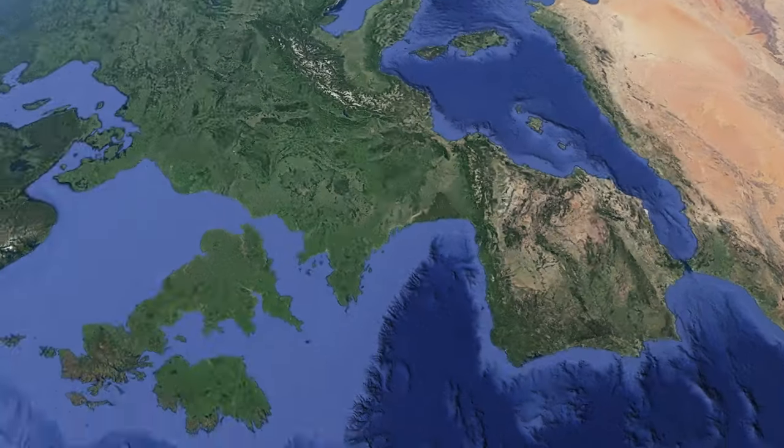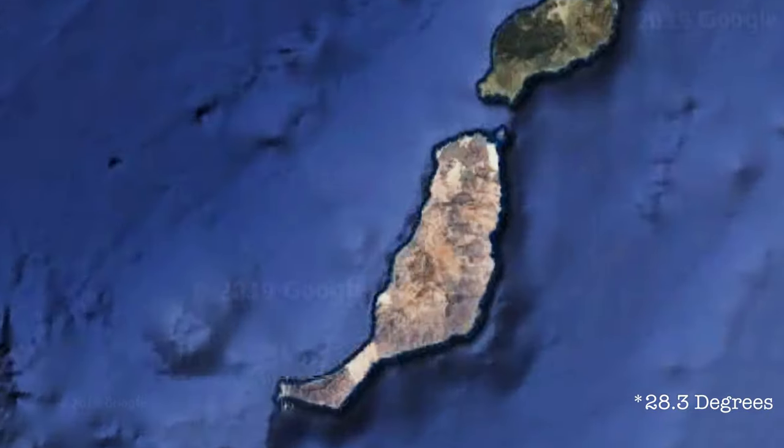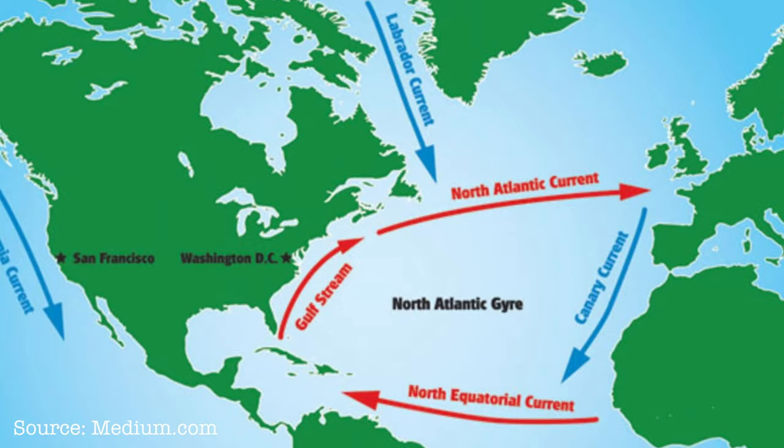Because of Fuerteventura's position in the world, about 23 degrees above the equator, you can find loads of tropical fish here. But as well as that, you can find fish that swim down from the Mediterranean and fish that are carried from the North Atlantic by the cold Canarian Sea currents.